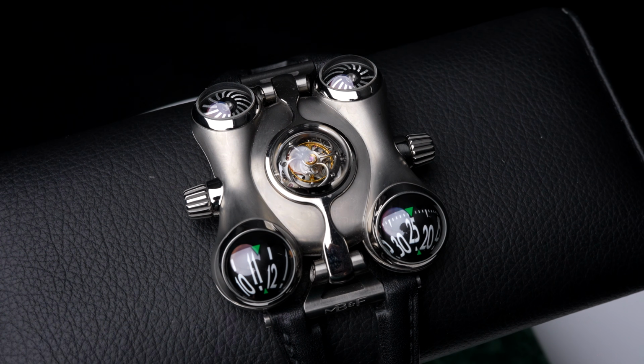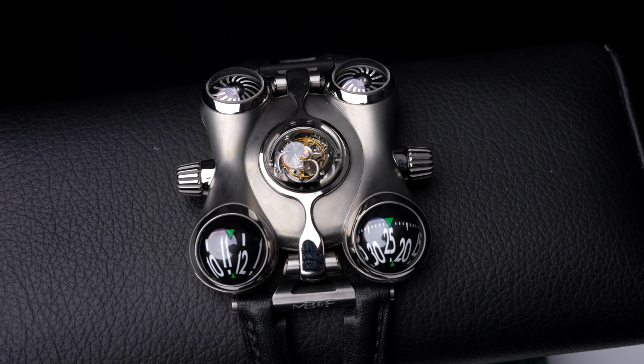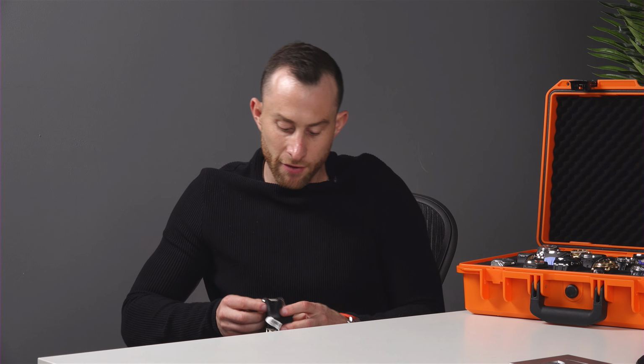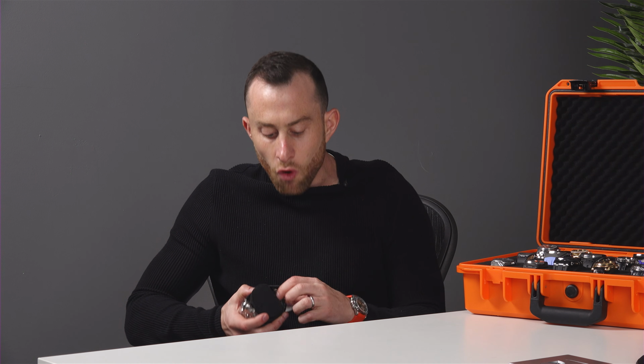Because when you're looking at something like this, it looks like, how's that wearable, right? But it is. So I think that's very important to point out. And if you've never picked up anything like that, I strongly encourage you to. I'm going to go to a Roman watch, right?